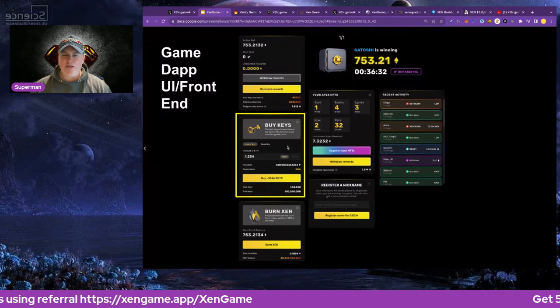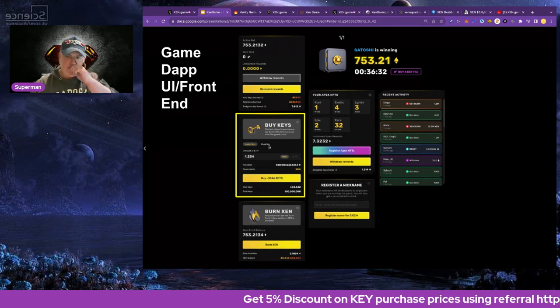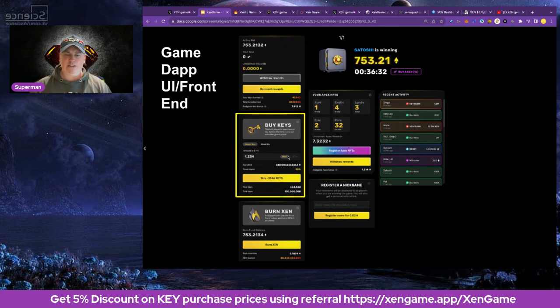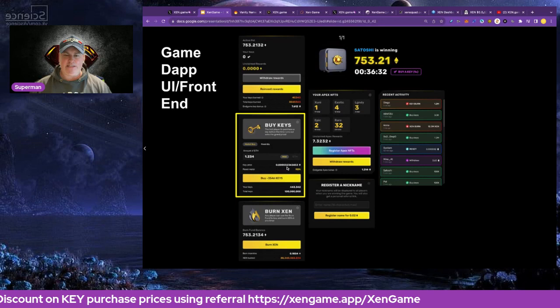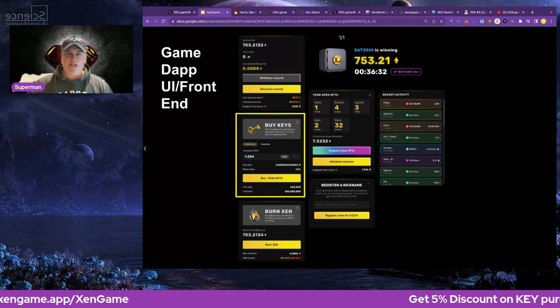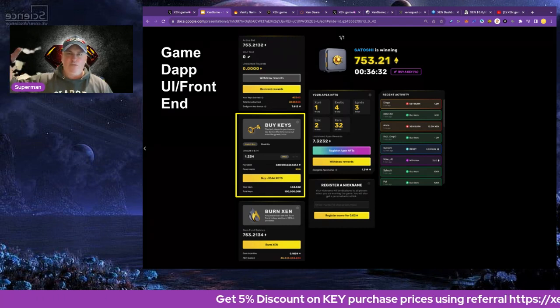Now you can spend the amount of ETH that you've got in there, or you can decide how many keys. You can put in the number of keys you want to buy, a fixed quantity, on the right there, or you can market buy with a certain amount of Ethereum. So that's how you can do it. You can see the key price there. The key price is going to start at whatever the fair launch price is, and then it's going to go up, from 10 million to 1 all the way up to 1 million to 1, and then it will come back down again.